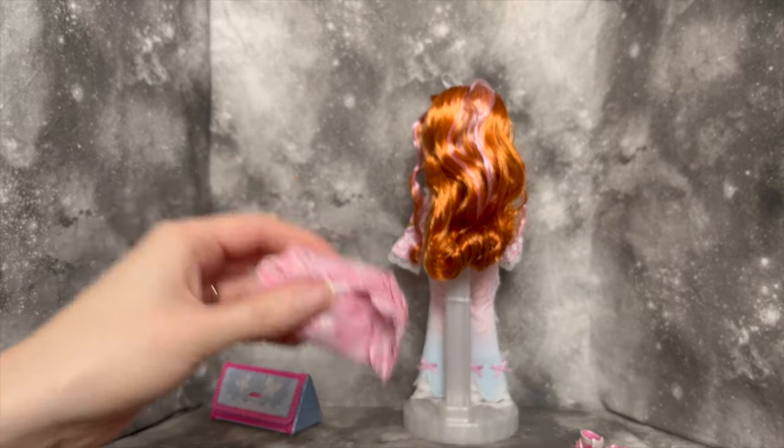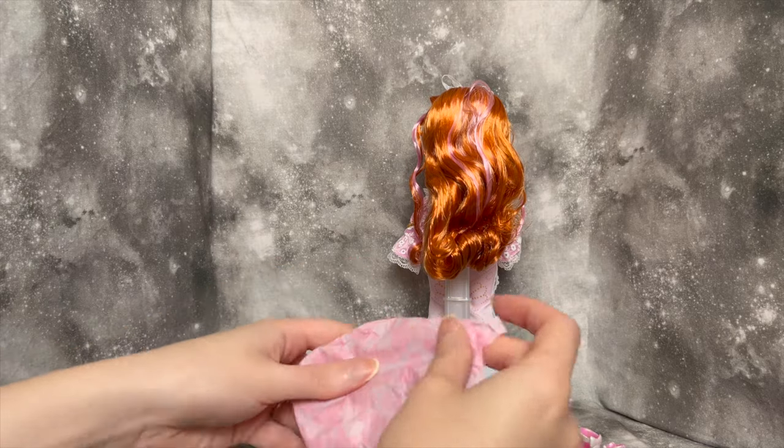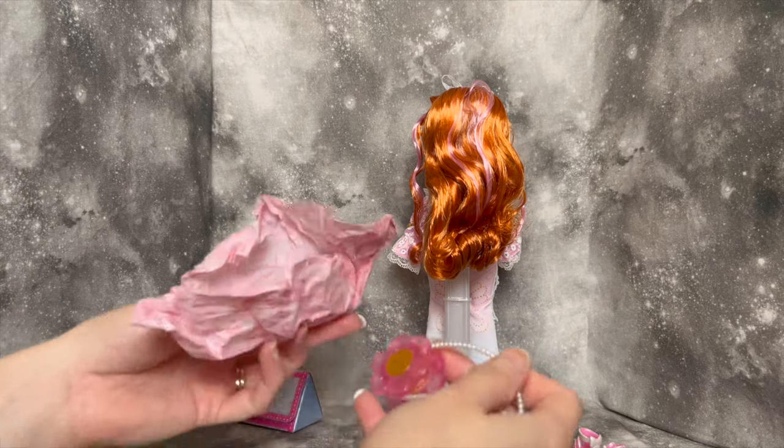Next up, we've got a little baggie here. This is the point where it could be accessories, so I have to be a little bit more careful. Okay, no, this one's just her bag.